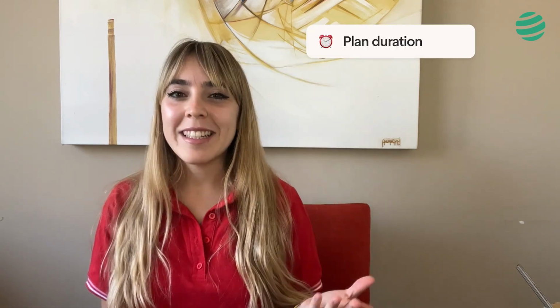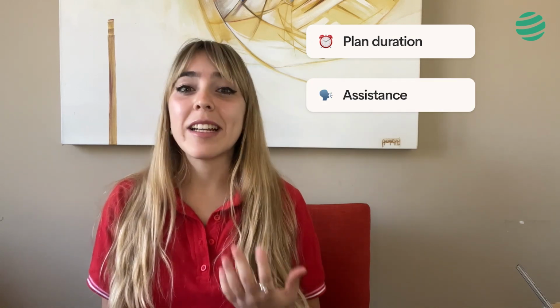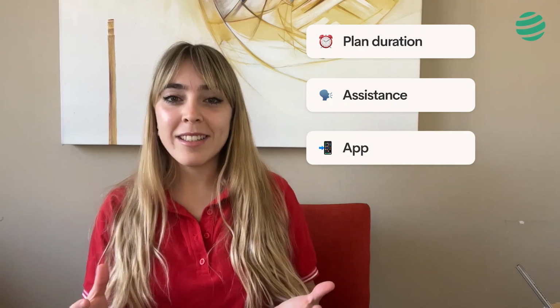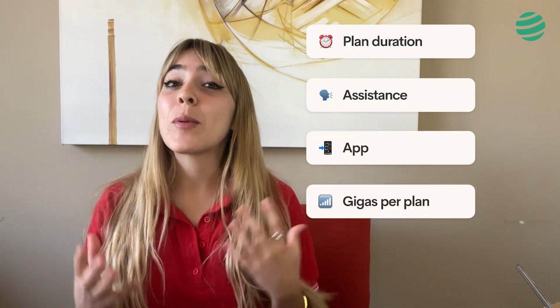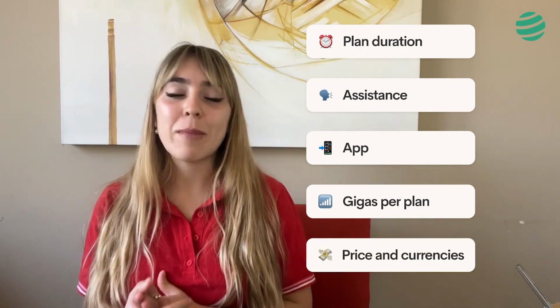But before acquiring one, it is important to take into account the characteristics that will determine whether the card fits the needs of our trip. Under our experience, we consider that we must take into account several factors that will be relevant to decide whether to choose one or another, such as the duration of the plan. How many days are we going to be traveling? Assistance included and whether it is personal and in a language. If they have an app to manage the data plan, the gigabytes they offer you per plan, preferably unlimited, and the price and availability of currencies to make the payment.